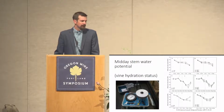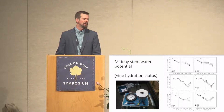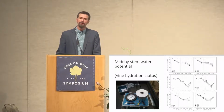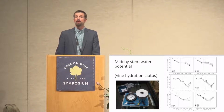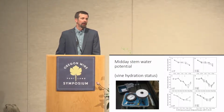These figures basically show vine hydration status. Midday stem water potential is a fancy way of saying how hydrated the vine is. The more negative this number, the more water stressed the plant is. And these graphs basically show that between the cover crop and the rootstock treatments, there really was no difference in stem water potential. So the cover crop or the rootstocks were not having an effect on vine hydration status and competing with the vine for water.